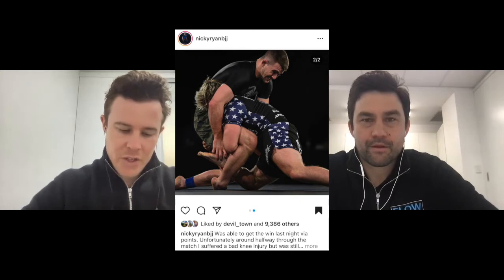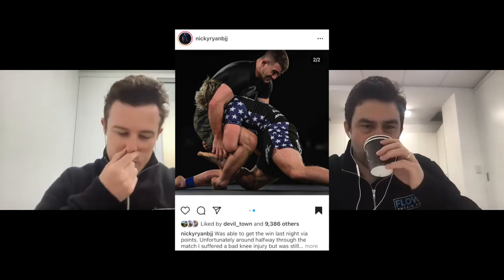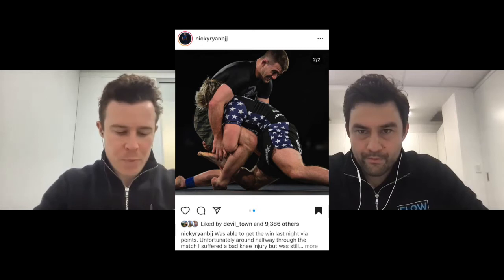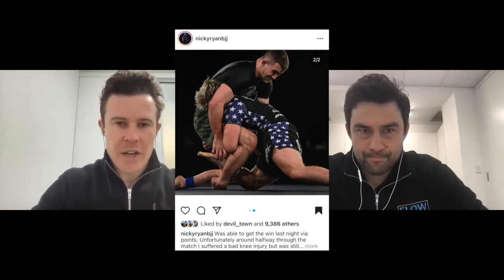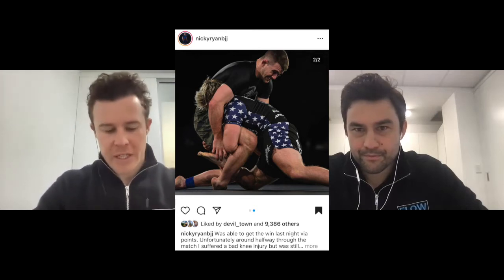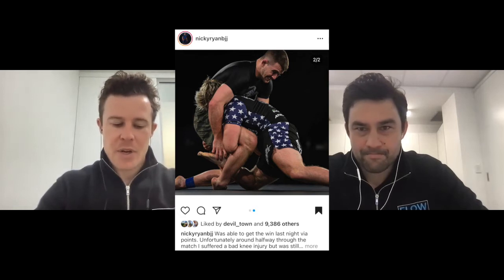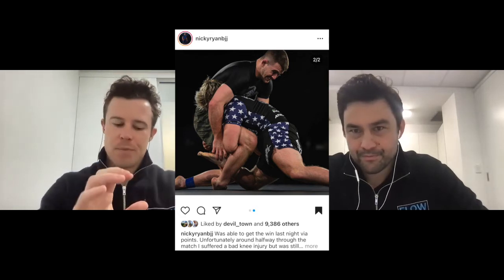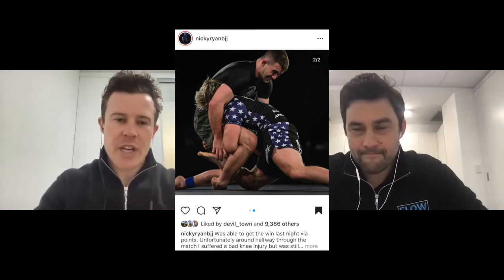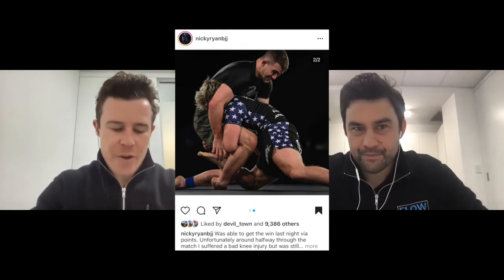So essentially, Nicky's gone in for what looks like the double leg, and he's used his right leg to hook behind the right leg of his opponent. But in doing so, his opponent's tried to sprawl, get his hips down, and Nicky's knee is on the ground. His foot is facing up and away from his body, putting a real rotational, shearing force on the outer aspect of the knee.